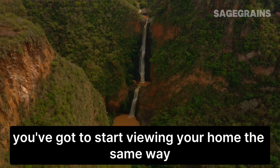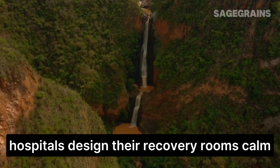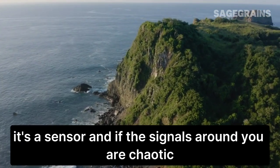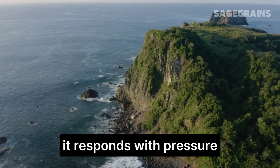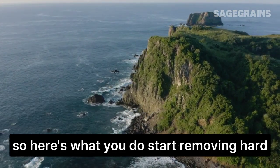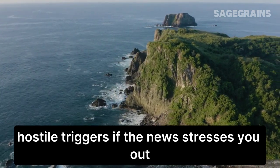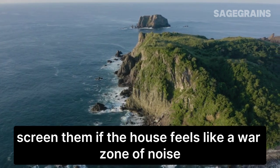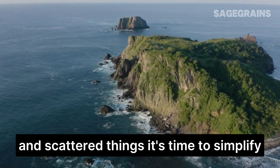You've got to start viewing your home the same way hospitals design their recovery rooms. Calm, quiet, intentional. Your heart is not just a pump, it's a sensor. And if the signals around you are chaotic, it responds with pressure, rhythm changes, and chemical stress. So here's what you do. Start removing heart-hostile triggers. If the news stresses you out, turn it off. If certain phone calls spike your blood pressure, screen them. If the house feels like a war zone of noise and scattered things, it's time to simplify.